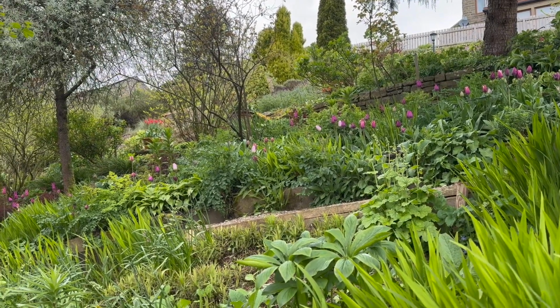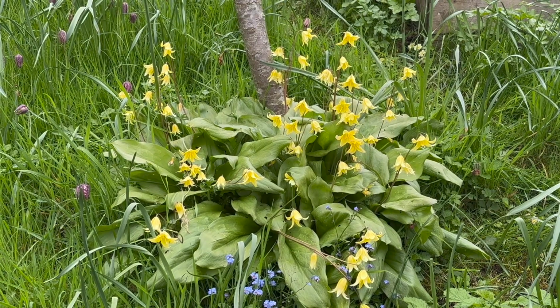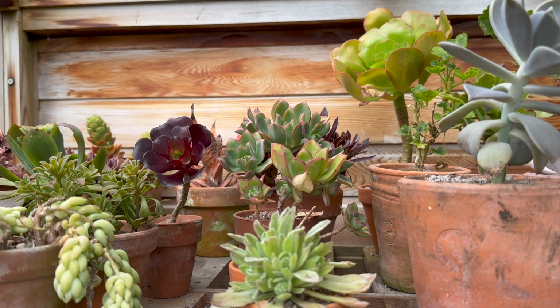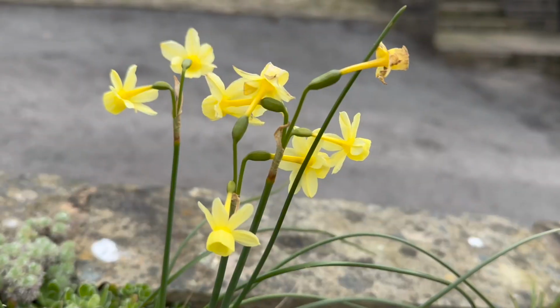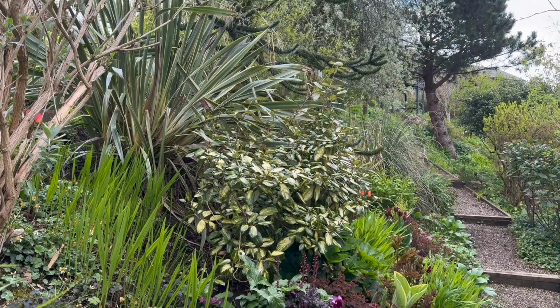I think we were much more hesitant about growing different things when we came, but found most things we tried got on with it, and if they don't, then we don't grow them anymore. Yeah, it's about having a garden that's in tune with its place. I like the garden to have an atmosphere of being cared for. It's just a really nice place to be.